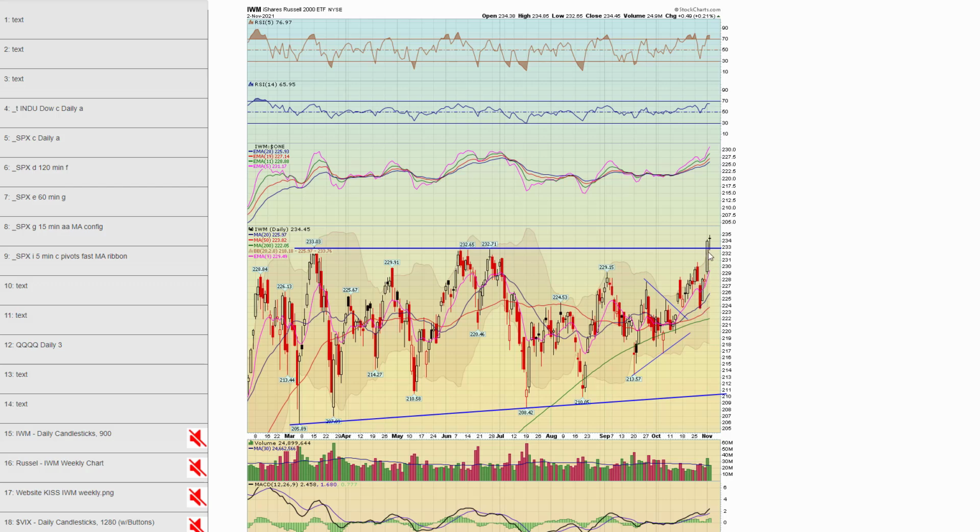Nice rally, big rally yesterday. Finally took out this resistance, and a little follow through today. The Russell looks good, guys, for the rest of the year should the market hold up. Next.